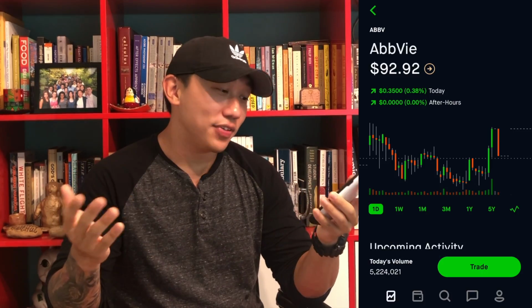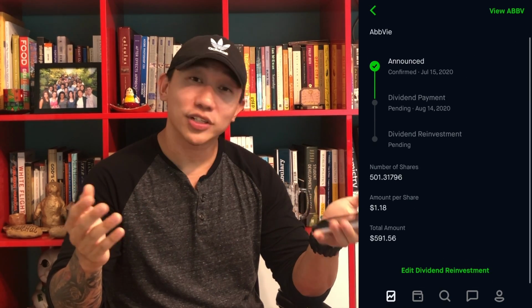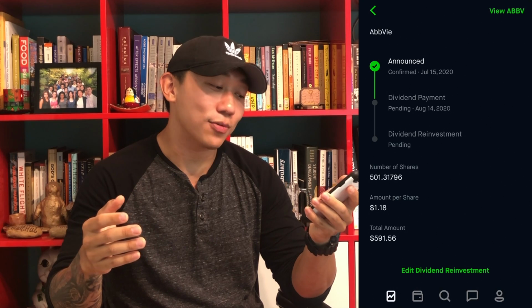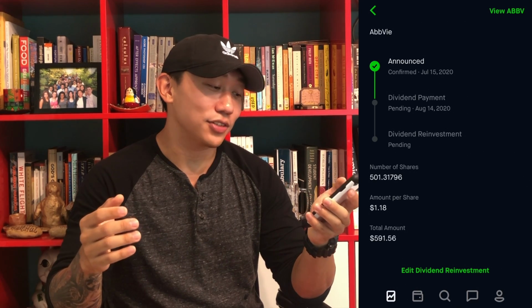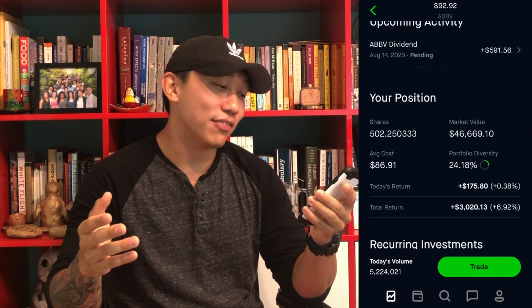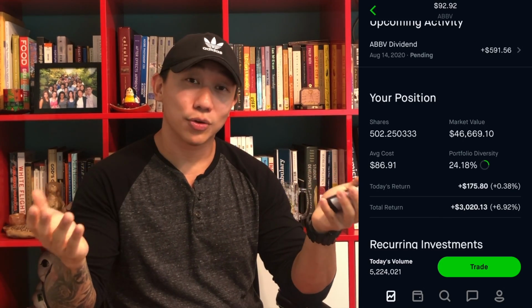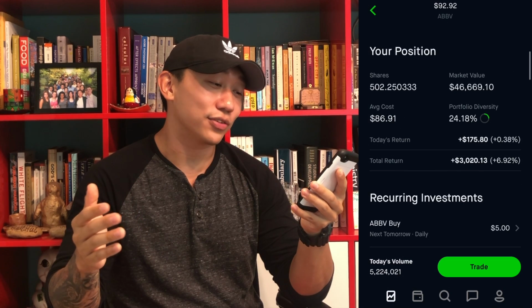Now, this is the last dividend stock I own in my portfolio, which happens to be the largest holding I own in my portfolio, which is Abbvie. For Abbvie, I actually have a dividend incoming on August 14th for $591.56, which comes out to $1.18 per share. Going back, I own 502 shares of Abbvie, which makes up 24.18% of my total portfolio, with a total return of $3,020, which makes up a 6.92% return.